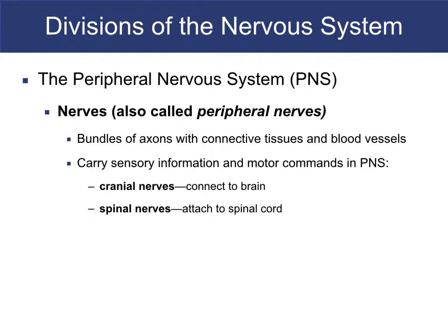We're going to learn all 12 of the cranial nerves. And you're going to know what every one of them does and where every one of them goes. The cranial nerves are very important. But that's all the nerves we have. 12 pairs of cranial nerves, 31 pairs of spinal nerves, makes it pretty simple.